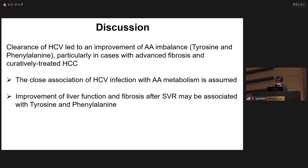And discussion about SVR and amino acid imbalance. Clearance of HCV led to an improvement of amino acid imbalance, mainly tyrosine and phenylalanine, but particularly in cases with advanced fibrosis and curably treated HCC. And the cross association of HCV infection with amino acid metabolism is assumed. And improvement of liver function and fibrosis after SVR may be associated with tyrosine and phenylalanine.